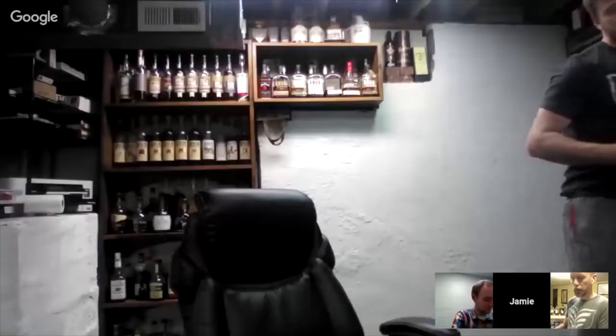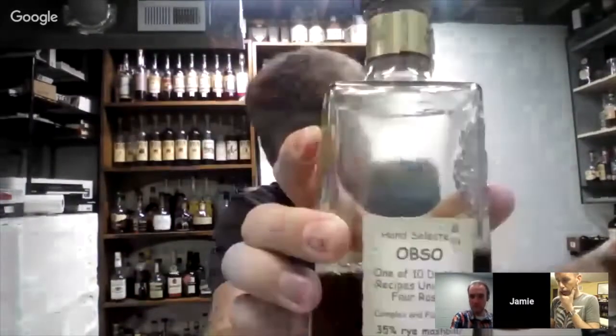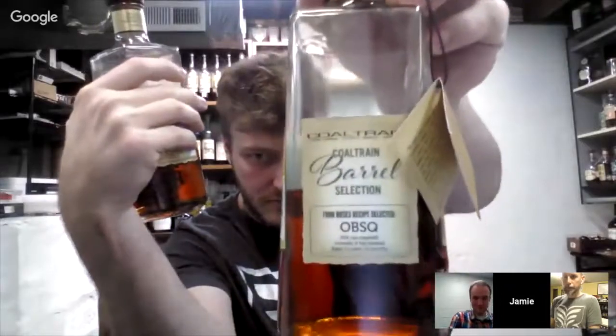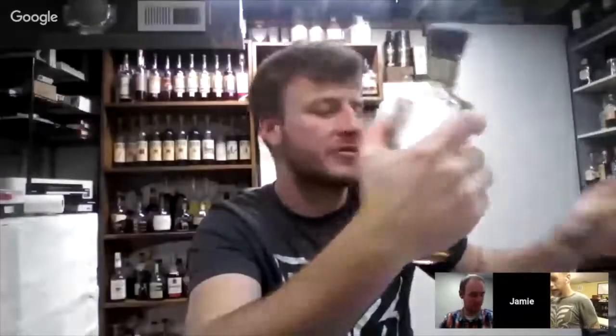Jamie, you have this bottle there? Yeah, I do. And our OBSF is, so the OBSQ is 11.1. I don't know if I showed these earlier. The OBSQ is 11.10. Luckily, we can see the bottle, because your O's and your Q's are not on. All right, that's the Q. This is F. OBSF. All right. So those are 3 that are all over 11 years.